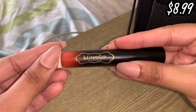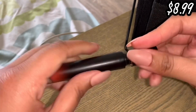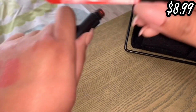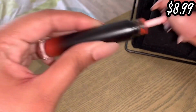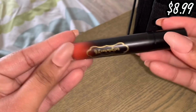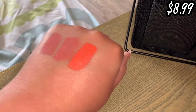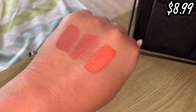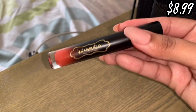Whoa, another Wild Cosmetics matte liquid lipstick, and this one here is in Sexy. This one's more of an orange shade. Very bright, definitely like a Nickelodeon kind of orange. It's a gorgeous packaging. I love the packaging of this, but the shade is just a little much. It's just super orange. I'm never gonna use this, so I think I'm gonna declutter.